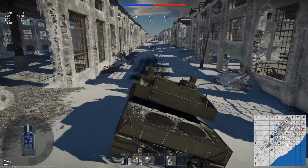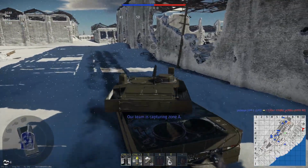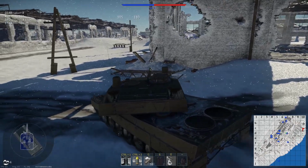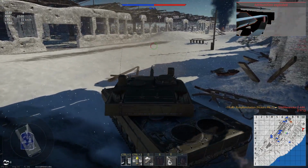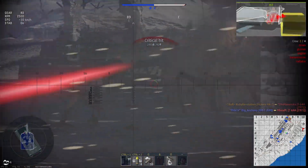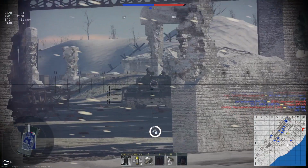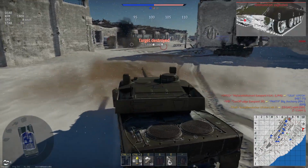I'm going to push this A point. Someone's got someone, well done. I think there's a few of them though. Thread that needle there. Somebody else pushing up this way. Oh, there's a few of them. Did he completely miss the shot? I think he did. Okay, taking out his breach. Okay, taking out that guy.